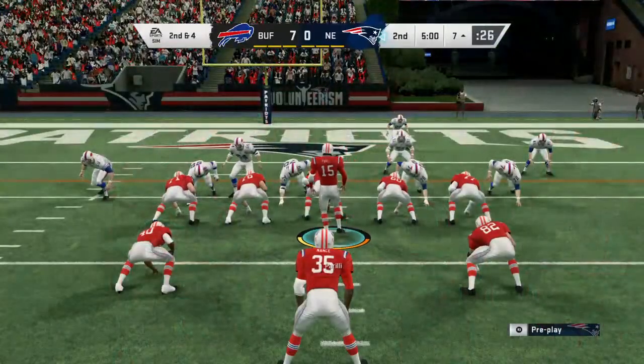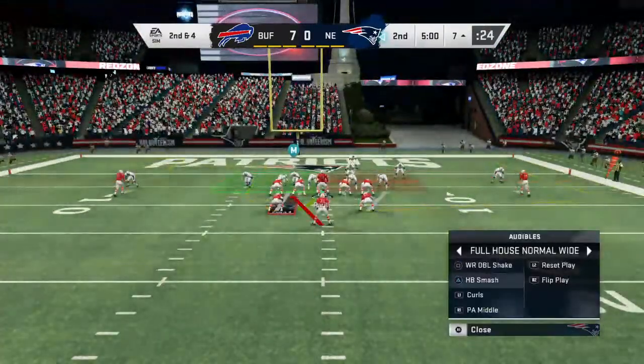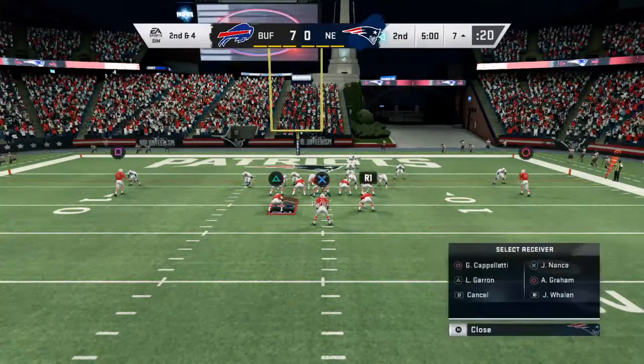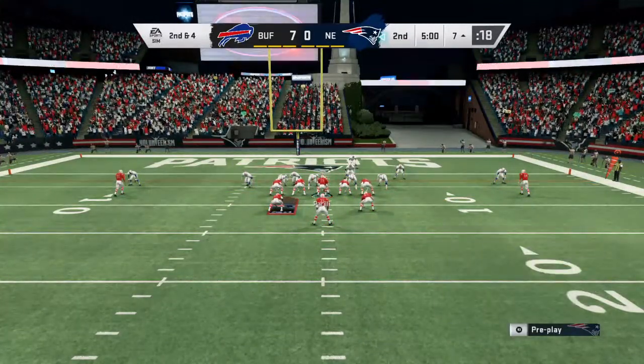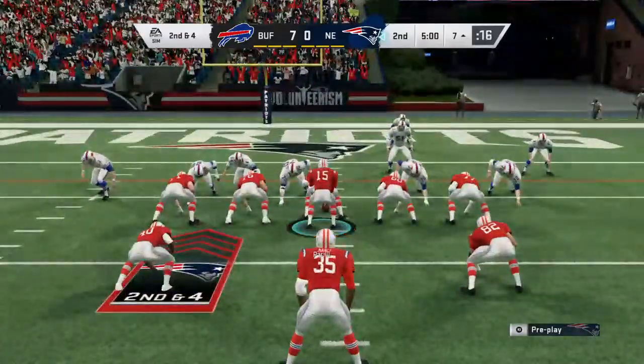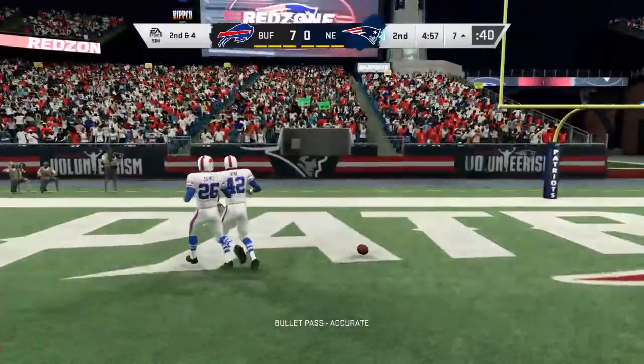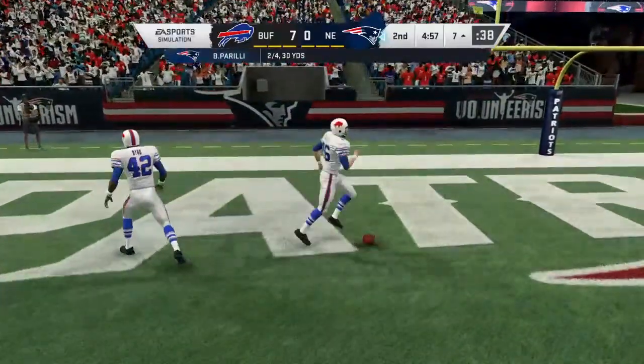The last run got 6, now 2nd and 4. 2nd and 4. And he rifles one incomplete.